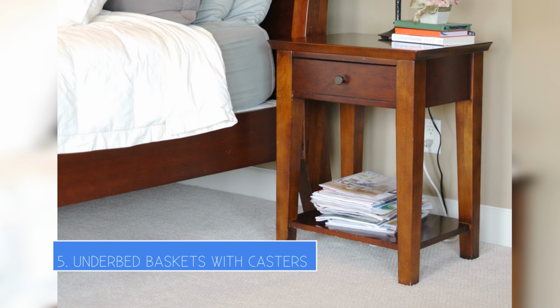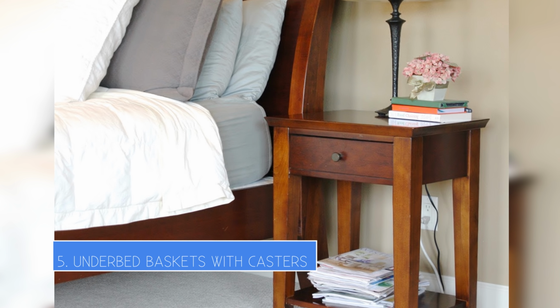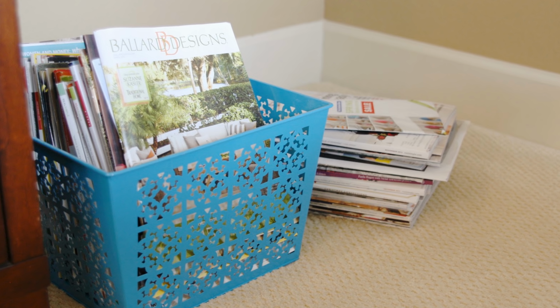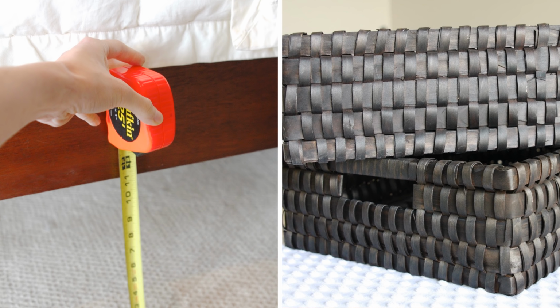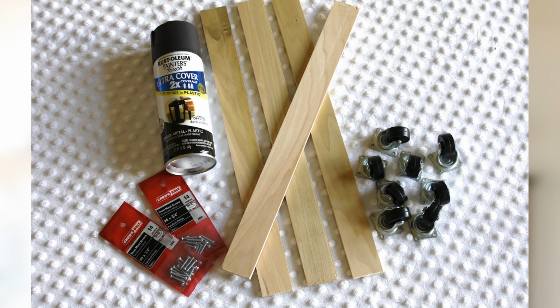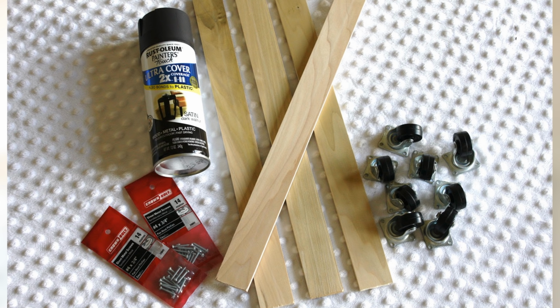Number 5, underbed baskets with casters. If you have a rather high or wide floor clearance, you can make your own basket. You can make the baskets from scratch, but you can also buy the already existing baskets and then add the wheeled casters so you can easily move the baskets around.